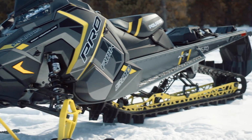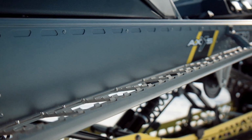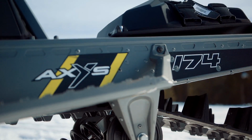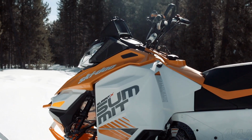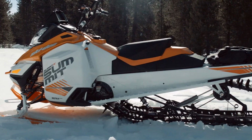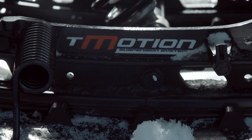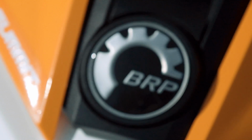By shedding material anywhere it was not needed, Polaris's Axis RMK has achieved the title as the lightest mountain sled in pretty much every class, including this one. But sometimes a design feature or piece of technology requires a trade-off in the weight department, and sometimes that trade-off is well worth it. Ski-Doo felt the benefits of their T-Motion suspension system, heavier though it might be, were worth the trade-offs, and, despite the extra poundage, actually make the sled easier to ride.